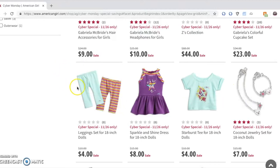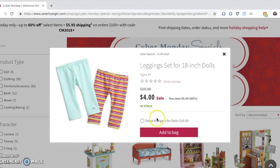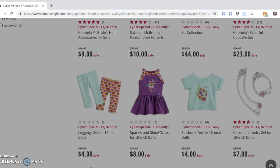Then next to the dress, they have these two products. They're kind of the same branding. It's these leggings and a t-shirt. So let's click on the leggings. This is the leggings set for 18-inch dolls. It comes with a pair of blue leggings and a pair of rainbow striped leggings. Right now they're $4 and the original price was $10, so I saved $6 with the Cyber Monday special. I'm going to add this to my bag.